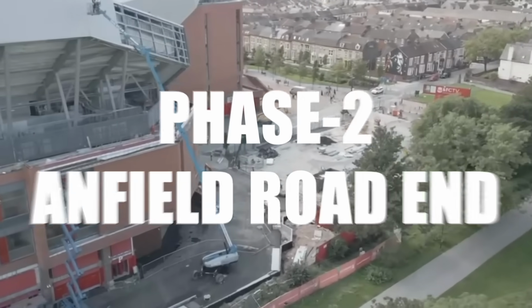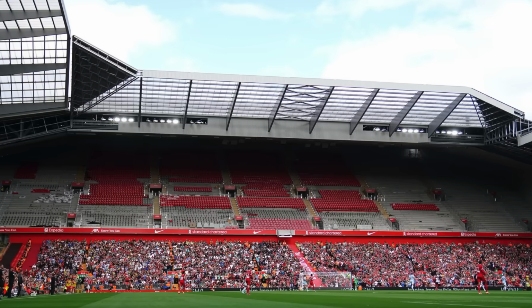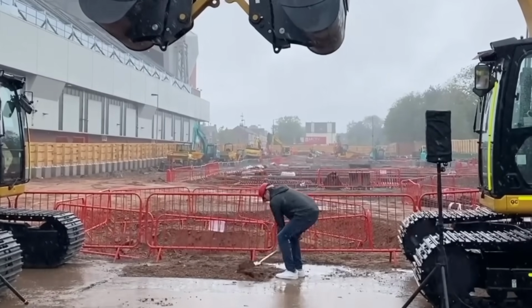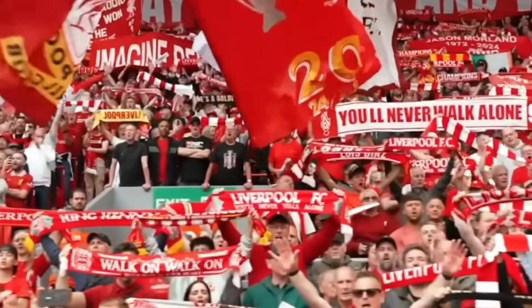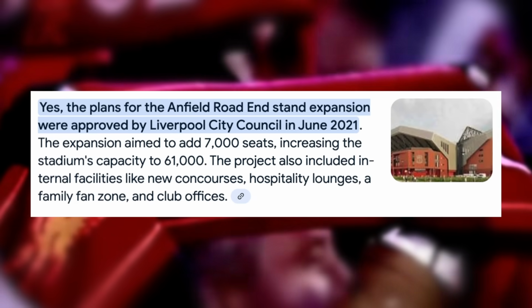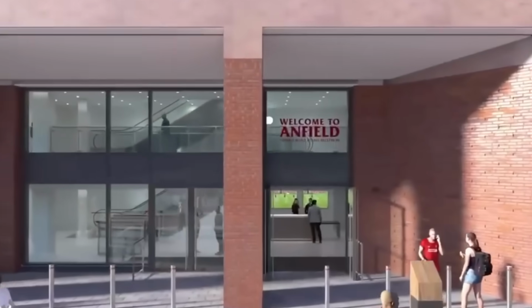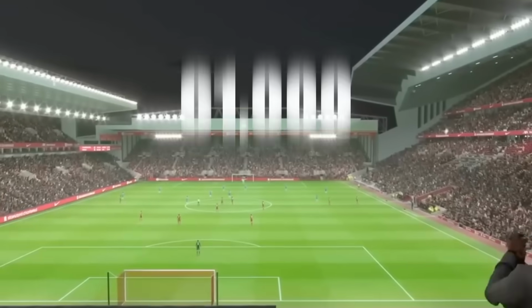The Anfield Road End expansion represented Phase 2 of Liverpool's master plan, but it would prove even more complex than the first phase. Planning for the Anfield Road expansion began in earnest in 2019, but the project faced unique challenges. Unlike the main stand, this expansion required significant community engagement due to its proximity to residential areas and Stanley Park. The plans were approved by the Liverpool City Council in June 2021. The expansion was expected to cost £60 million and allowed Anfield Road Stand to seat 7,000 more people, giving the stadium a total capacity of 61,000.